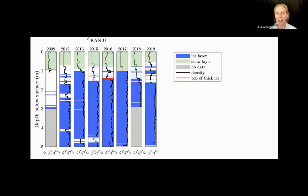And one is CONU. This is one of those sites where Horst Machguth, in his 2016 paper, was able to demonstrate the formation of very, very thick ice slabs that prevented meltwater infiltration. And in 2012, you saw surface runoff in this place where you usually don't see surface runoff.